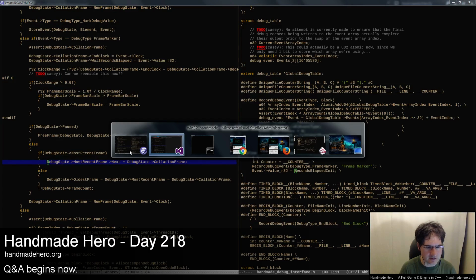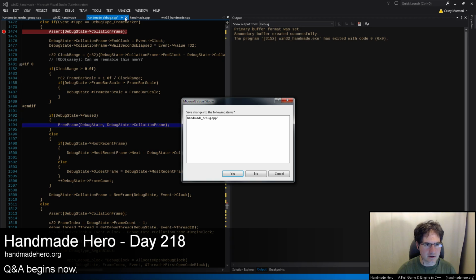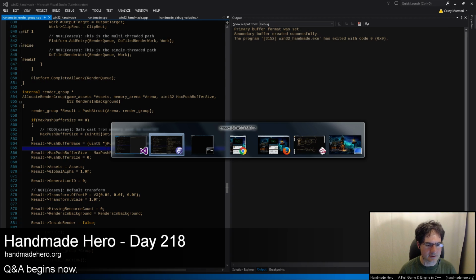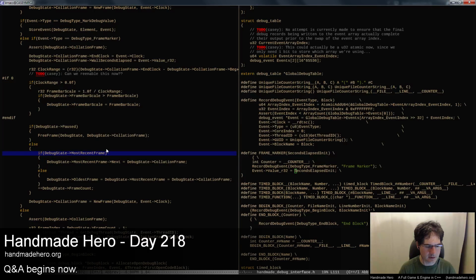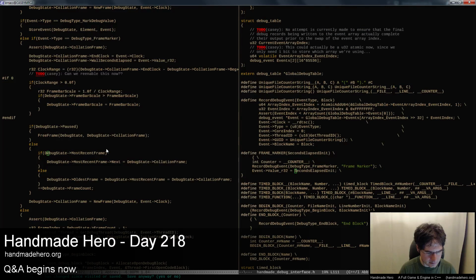Handmade debug.cpp changed on disk. Visual Studio, did you write my file? I know you did not write my file. You better not have written my file. Did you write my file? I hate the fact that this thing writes to files. I wish you could set it into a mode where it didn't touch your files, like debug only mode. Yes, I want to edit the buffer. Yes. Visual Studio. Hate Visual Studio. Okay.